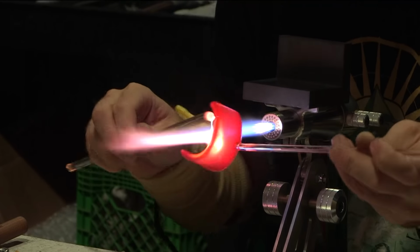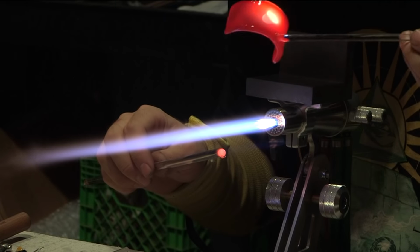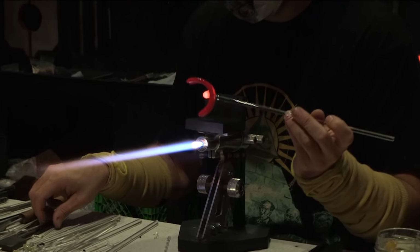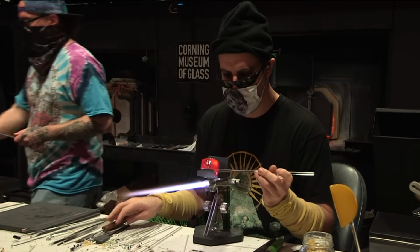And of course, different lens shapes, concave, convex, you're going to grind those a bit as well to get your different shapes. Even if you do cast it into a shape that's close to the finished lens, it still requires some grinding and some polishing.